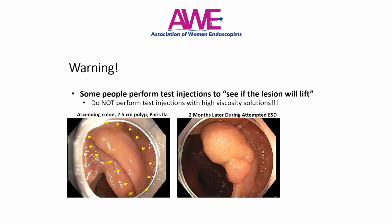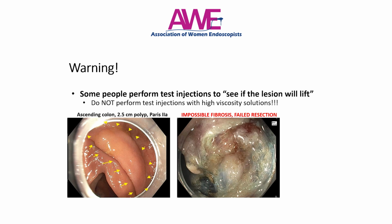Well, 2 months later, this patient came to me for an ESD, and it's not that the lesion grew. The lesion did not grow. It's just that the lift never went away. This is what it looked like in the submucosa. This was an aborted ESD. This was one of very few ESDs that I've ever had to abort because it was simply impossible to resect.